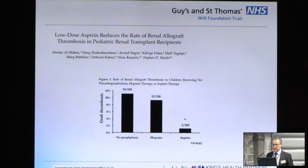We routinely give low-dose aspirin in our cohorts, both at the Evelina and Great Ormond Street, based on this data where there's less graft thrombosis.